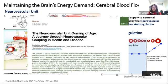So for those interested in learning more about the neurovascular unit and its function in brain health, I really love the neurovascular unit, but for those of you that want to learn more about it, there's a very nice overview by Professor Iadecola that was published about 2 years ago in Neuron. I recommend that you read that. I would love to go into detail with this, but we're going to move on for the sake of time.